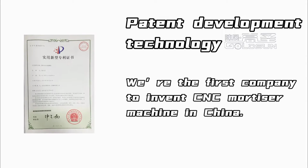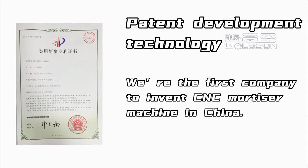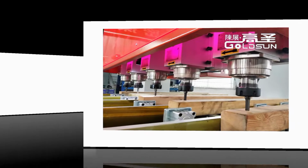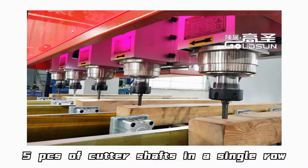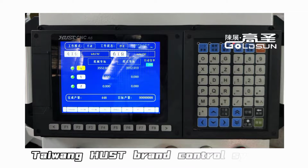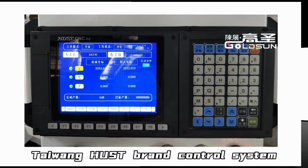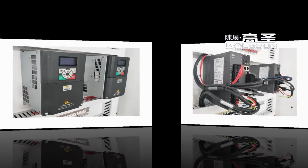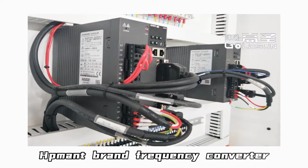Patent development technology. We are the first company to invent CNC mortiser machine in China. 5 pieces of cutter shafts in a single row. Portable touchscreen and hand wheel. Taiwan host brand control system. Taiwan host brand servo driver. 海普蒙特 brand frequency converter.